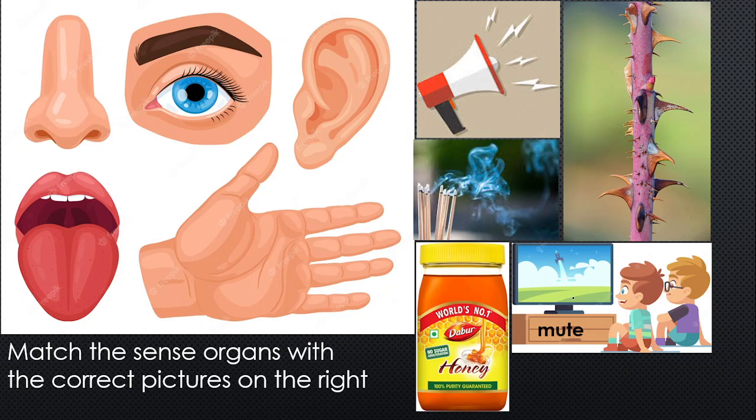Someone is watching the TV, but the TV is mute. Sound is not there. So, which sense organ is helping them to watch the images on the TV screen? And here is honey. Which sense organ will tell you the taste of the honey? Match the sense organ with the colored pictures on the right.